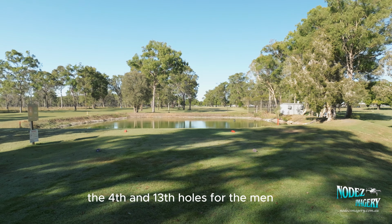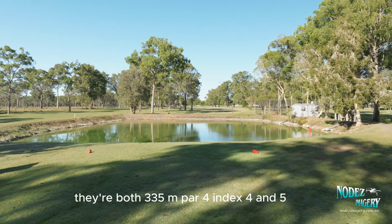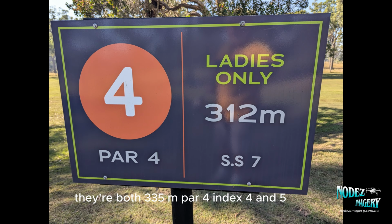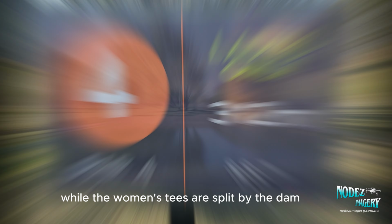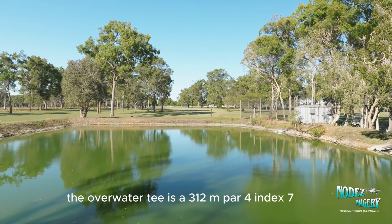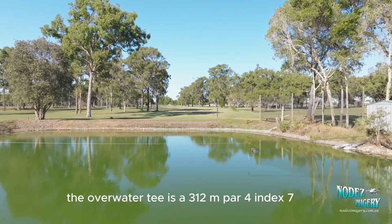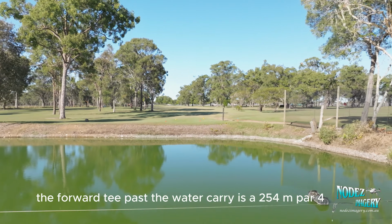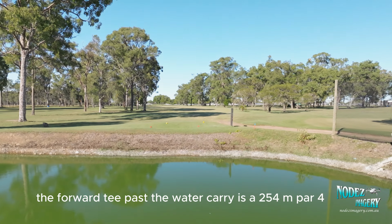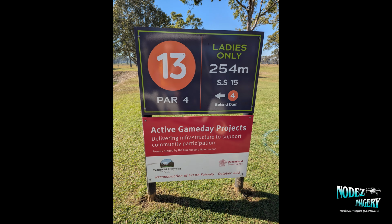Fourth and 13th holes for the men share the same tee box. They are both 335 metre par 4s, index 4 and 5, while the women's tees are split by the dam. The overwater tee is a 312 metre par 4, index 7, and the forward tee, past the water carry, is a 254 metre par 4, index 15.